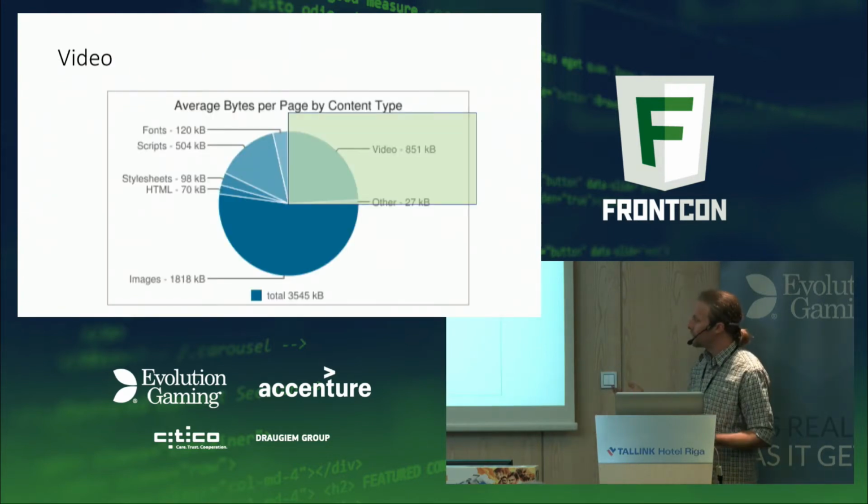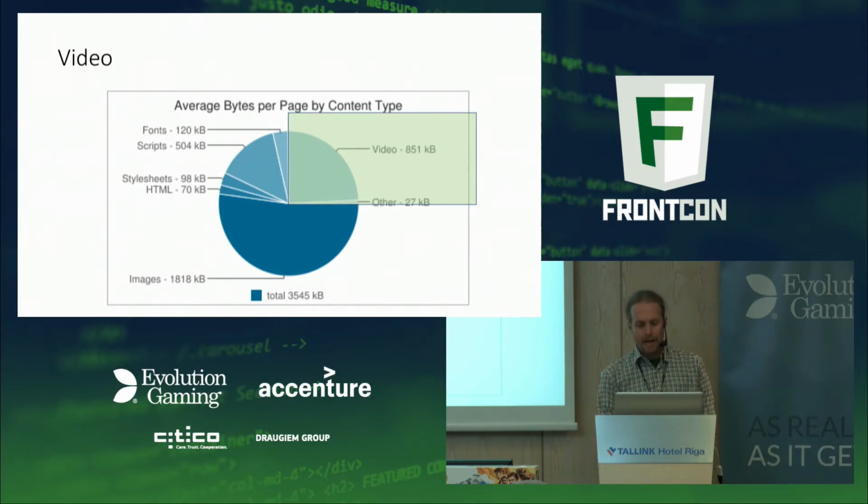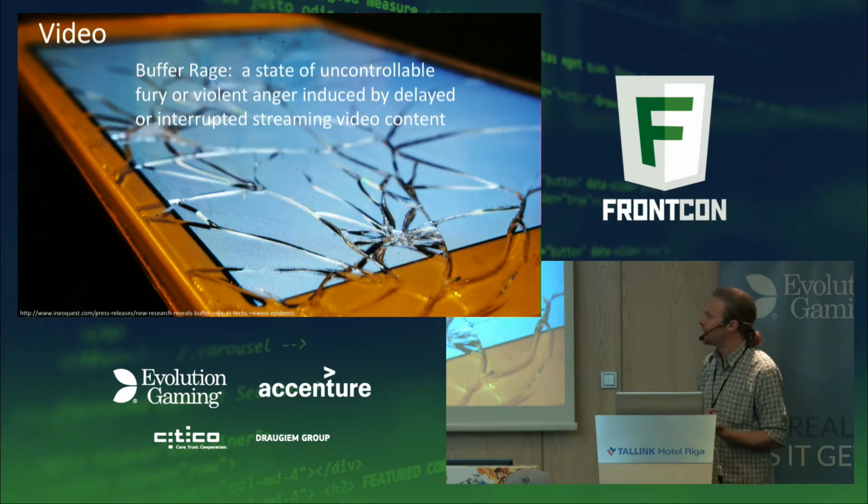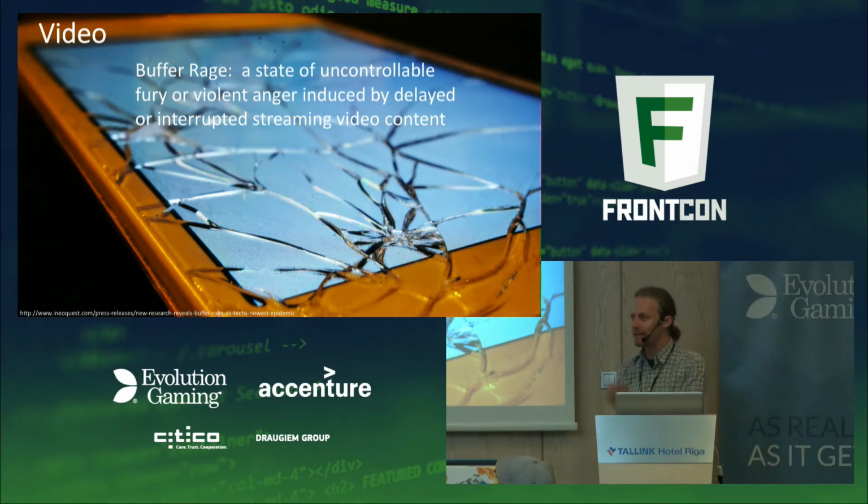And that sort of brings me into video. Video is, according to HTTP Archive, about 25% of the internet. And everything that we've held for loading pages fast, for loading images fast, it all holds for video too. This company came up with this idea of buffer rage, where people get mad when videos don't load. And we all know that when people get mad, they throw their phones.